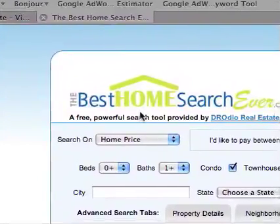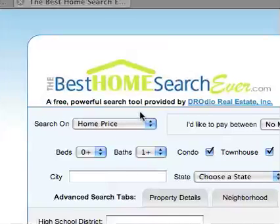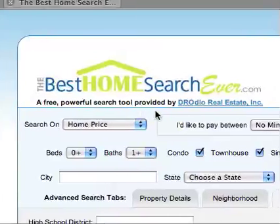I'm the owner of DROdio Real Estate, and we run a site called thebesthomesearchever.com. I'd like to show you how to use it, and I'd like to tell you why we call it the best home search ever.